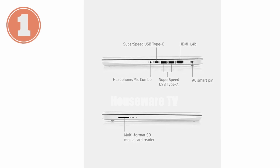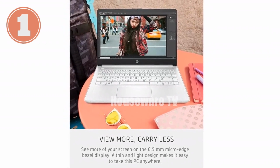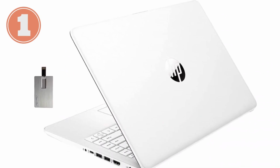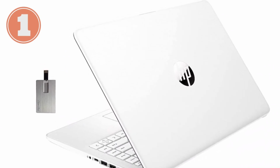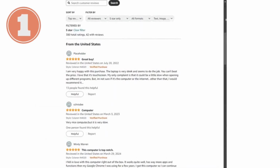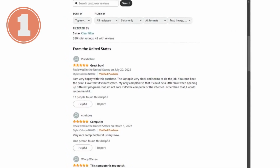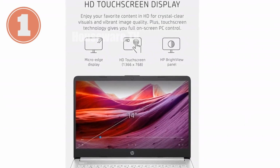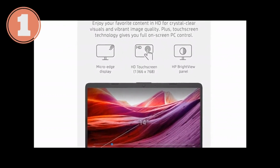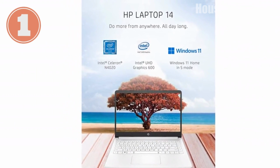Firstly, the HP 14 boasts a 14-inch HD touchscreen display that brings your content to life with vibrant colors and crisp detail. The edge-to-edge display with a 6.5mm micro-edge bezel maximizes your viewing area, ensuring that you're not missing a pixel of your important projects or favorite shows. This is particularly fantastic for those who enjoy a cinematic experience in a portable format. Whether you're pinch zooming into your business analytics or swiping through your photo gallery, this touchscreen is responsive, intuitive, and a joy to use.